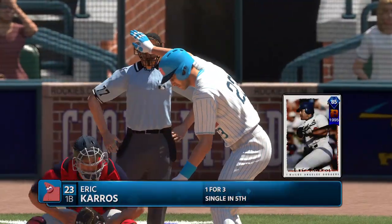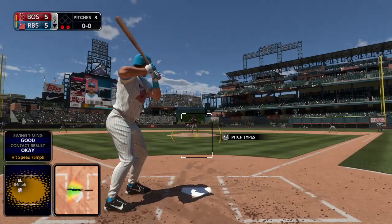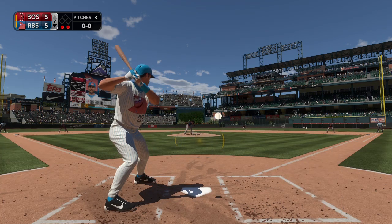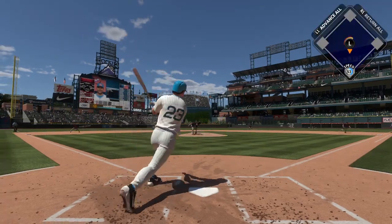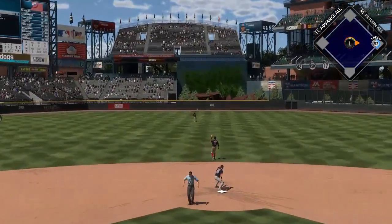2 away. Stepping up now, Eric Harris. It was a single for him in his last at bat. First delivery to him on the way. And that one just missed outside. Back up the middle. A dive, but he can't knock it down. It's through for a base hit.